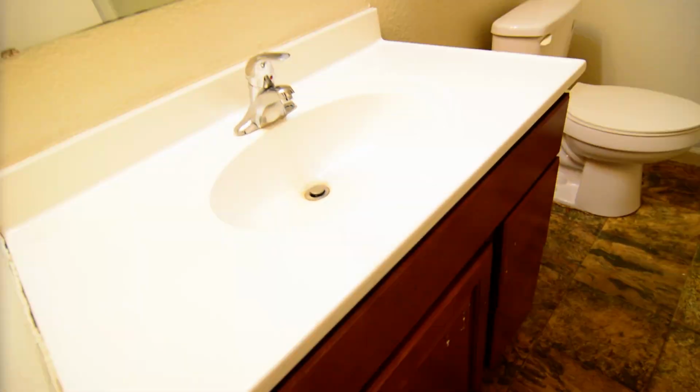And then bathroom here in the hall. Full bath, you have a single vanity, commode, tub and shower, and a window there, some trees and leaves outside.